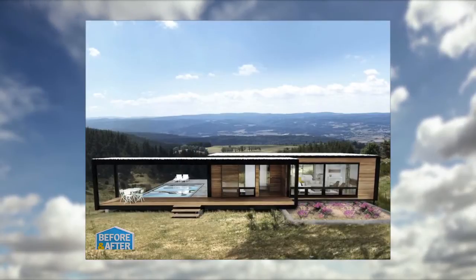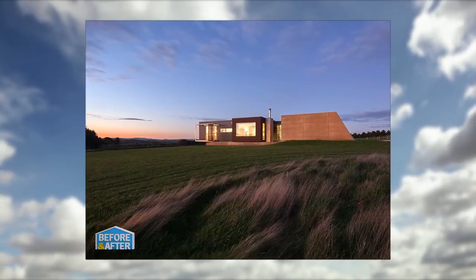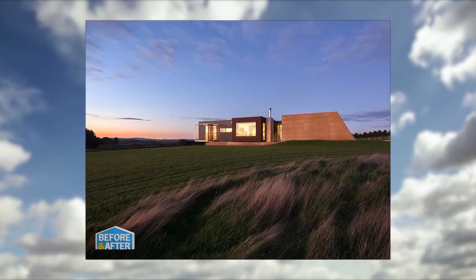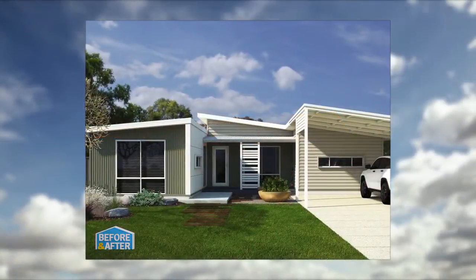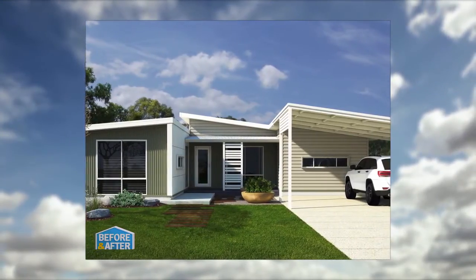But in recent times, technological improvements combined with innovative design has given prefab a new and exciting look. Along with great sustainability features, the prefab has once again become an important player in the future of the building industry. A prefab home is made up of modules.